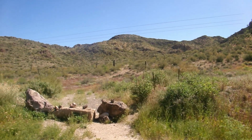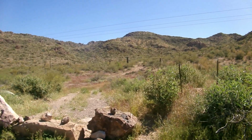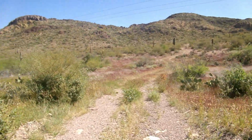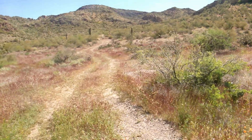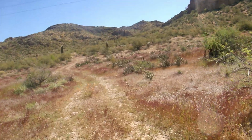10 minutes after 10 a.m. on April the 16th, 2024. Heading for a hike into this area that is east of Arizona 88 near mile marker 205.